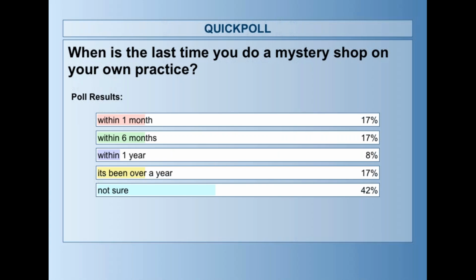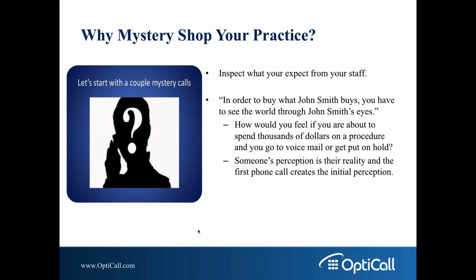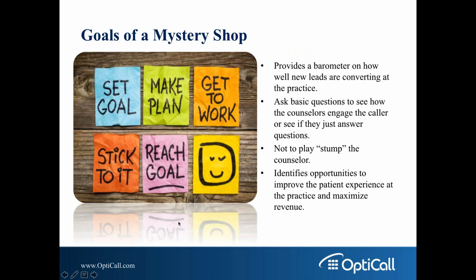So it looks like a fair amount of you have done assessments, spread out. Within 1 month is 17%, within 6 months, 17%, 1 year, 8%, over a year, 17%, and then 42% not sure. We appreciate you guys sharing that information with us. Go back to the presentation here.